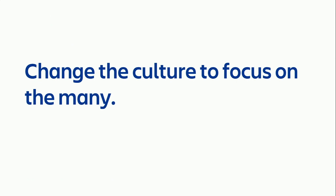And this is the other premise that I use with that: focus on the many, not the individuals. This helps the teams be more open. This helps them be more collaborative because they're talking the same language, they're talking the same structures.